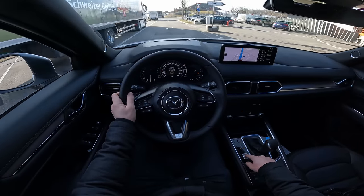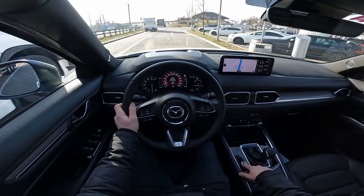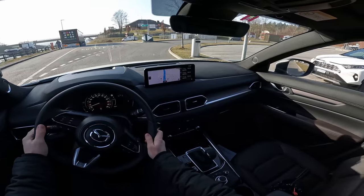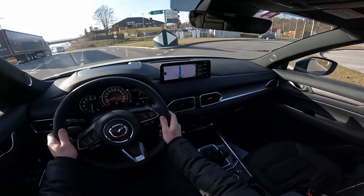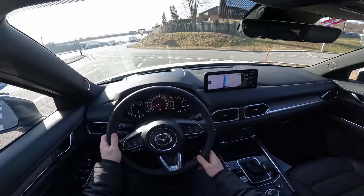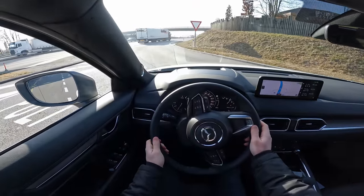Let's go back to sport mode, guys. Let's try an acceleration one more time. So you can see right here the steering, it's super, super heavy.